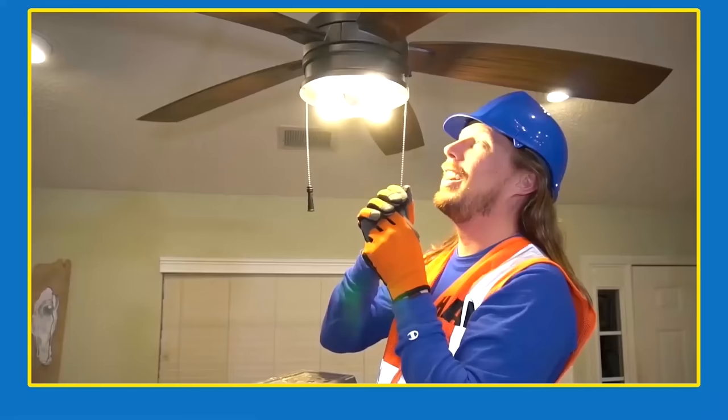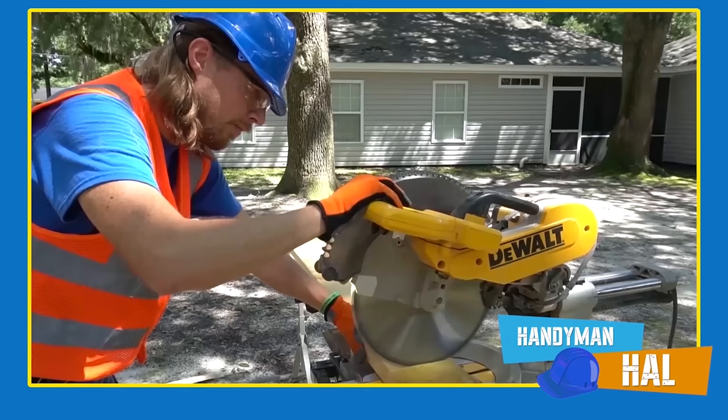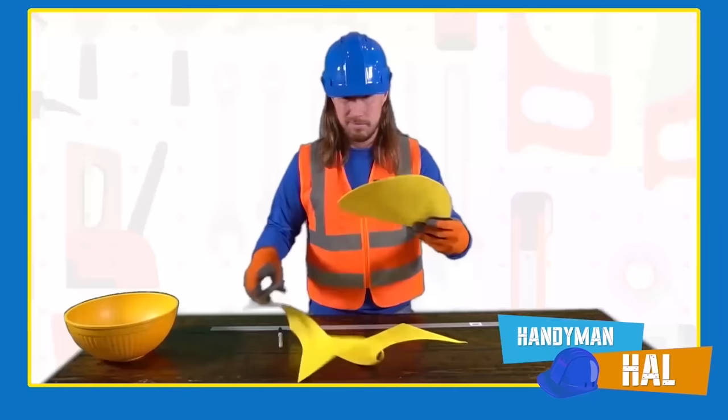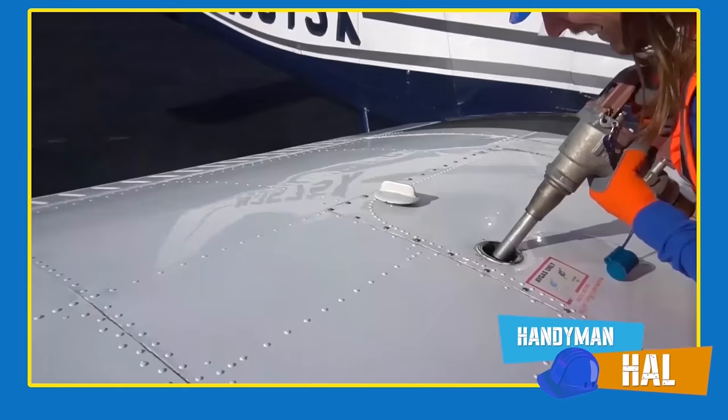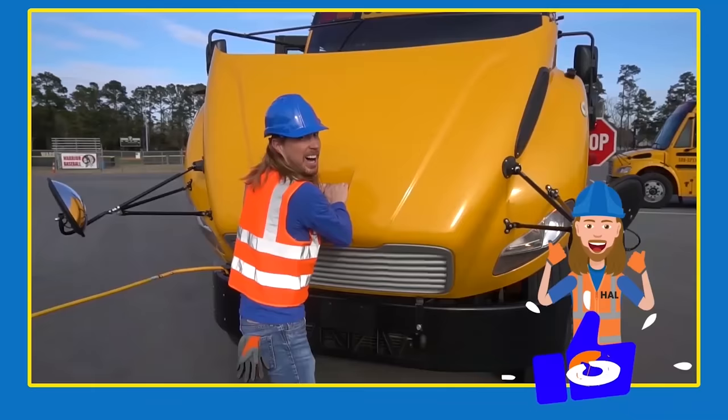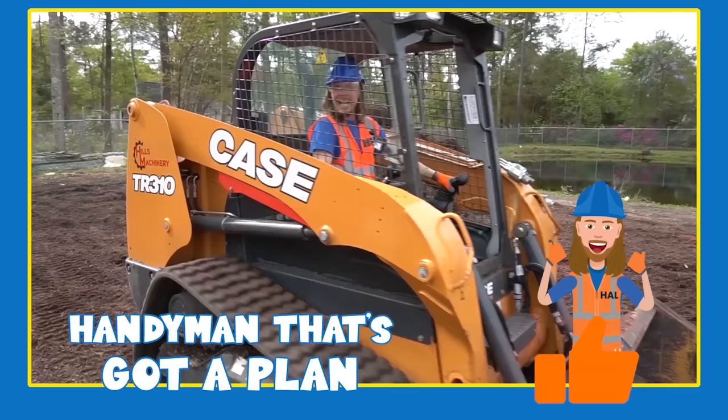Handyman Hal is your most trusted handyman for all your repair needs. Need an amazing lemonade stand? How about help with learning shapes and colors? Trouble fueling your airplane? Handyman Hal can do it all. No job is too big or small for Handyman Hal. Whether your car wash needs repair or you need to get rid of some expired groceries, you can count on Handyman Hal. Give him a call today, the handyman that's got a plan. Handyman Hal.